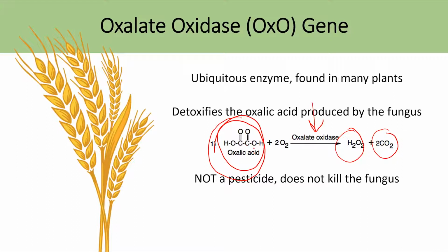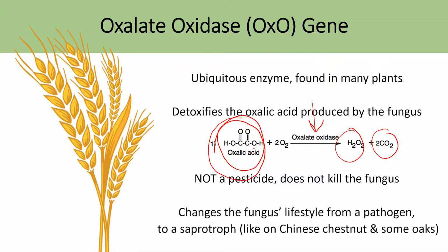And it's really important to note that the oxo gene is not a pesticide. It's not killing the fungus in any way. It's allowing it to live there. It's pretty much changing its lifestyle from a pathogen to a saprotroph, kind of like how it lives on a Chinese chestnut tree and some oak trees. It's just kind of putting it on a restricted diet so it can't go wild and eat all of that tissue like it can with trees that don't have the oxo gene.